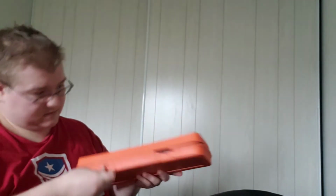That's not tight at all. Probably doesn't need to be. The case itself is kind of in a sorry state, because it's broken pretty much everywhere. Anywho, got some more brushes and stuff in here. Got the little nylon brush. This nylon brush and this other rod here actually came in my TechMat kit, which I'm going to be getting into in a moment.